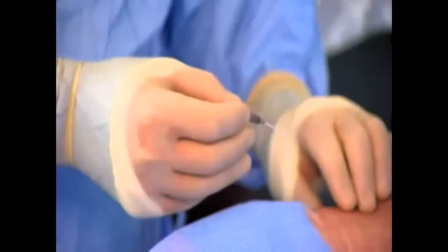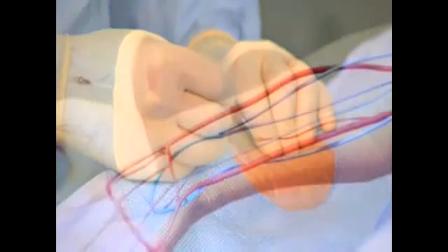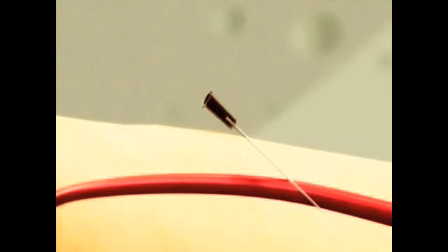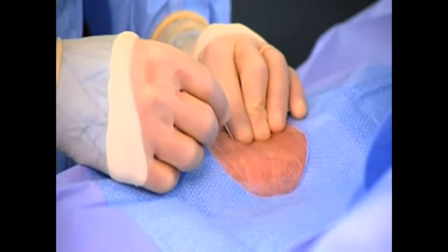And we access that. It's a very delicate procedure. The artery is very delicate. It's much smaller than the femoral artery. So we access that and do our procedures basically through the hand. And by doing that, we have dramatically cut back on the risk of bleeding and complications of the procedure.